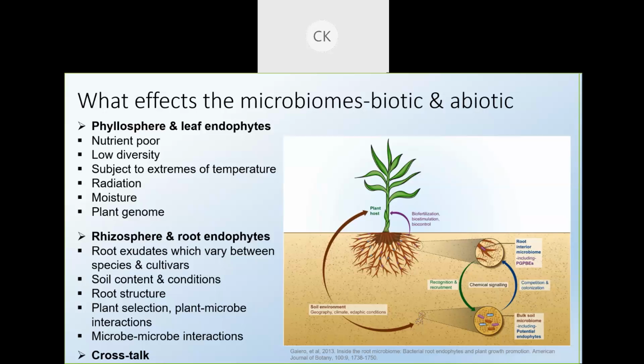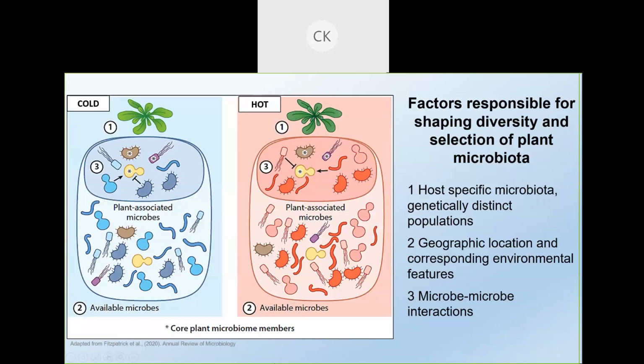So again, the microbiome here is intricately linked to the host, and it can be influenced by the host species itself, by what is produced by root exudates or influenced by the root exudates. It could be influenced by the host's life stage, or even the health of the host itself. An example of those influences, in this slide, really shows some of the selection pressures on the microbiome, in particular the core microbiome.